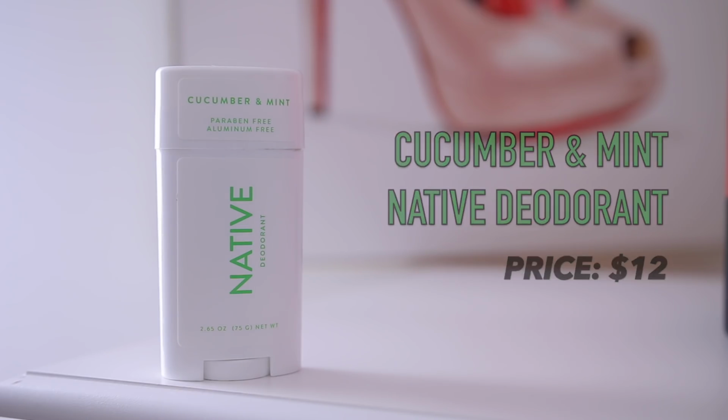At first, I thought that natural deodorants didn't work because I was still smelling like, you know, BO, but I realized that your body has to adjust to it, because after using regular deodorant for so long, your body is just so used to that. So you've got to give it some time, but once you do, I think this one is the best one, honestly, that I've tried so far. I've tried almost every single natural deodorant that's on the drugstore market currently, and this one is the best, at least I think so for me.